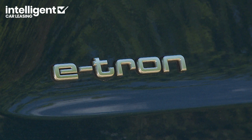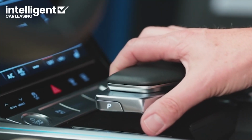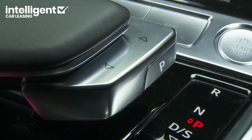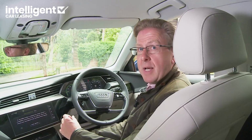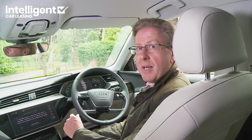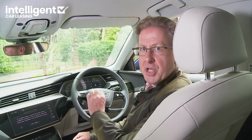signalling you to activate this curious thumb-activated silver gear selector. Select D, taking note of the fact that this Audi doesn't have the kind of conventional auto gearbox creep forward function that you'll find with some of its rivals, and ready yourself for the future of motoring, Ingolstadt style.